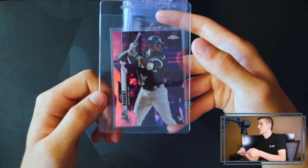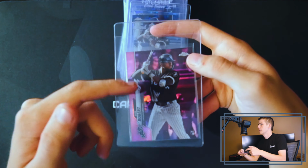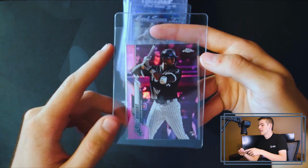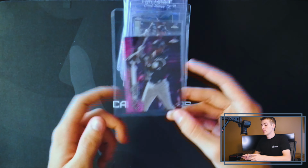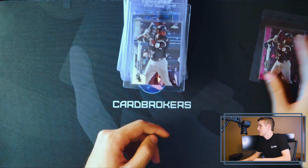I'm gonna go through these pretty quick. This is a Lou Bob pink. I actually want to talk about these real quick though. Lou Bob's back now and healthy, and the White Sox are looking really good. They're winning a lot of games, playing good, a lot of potential. I think Lou Bob's a good buy right now if you're into baseball.